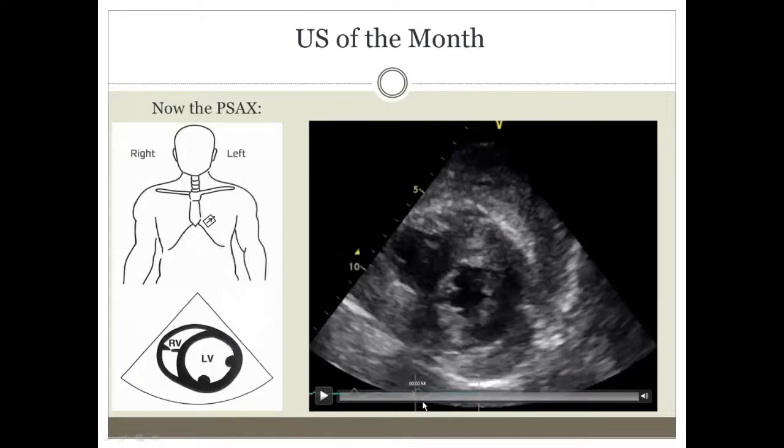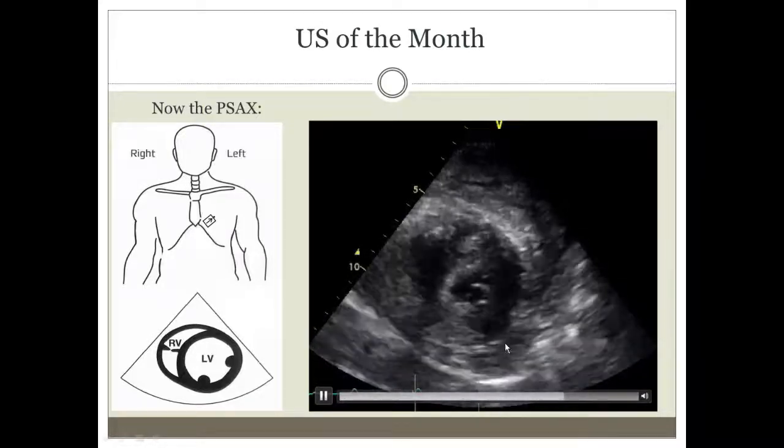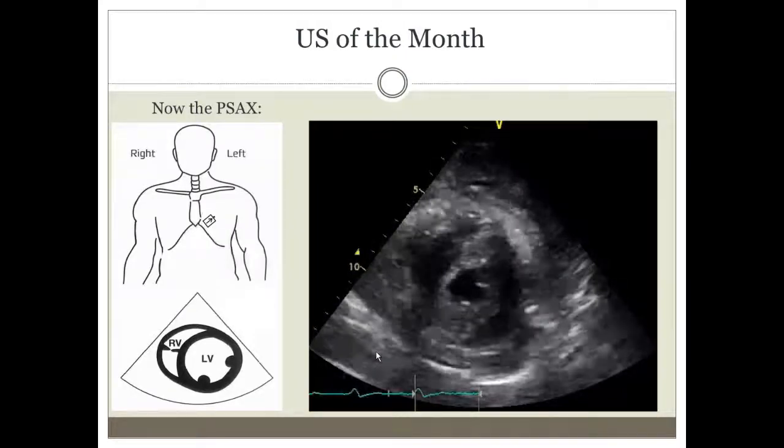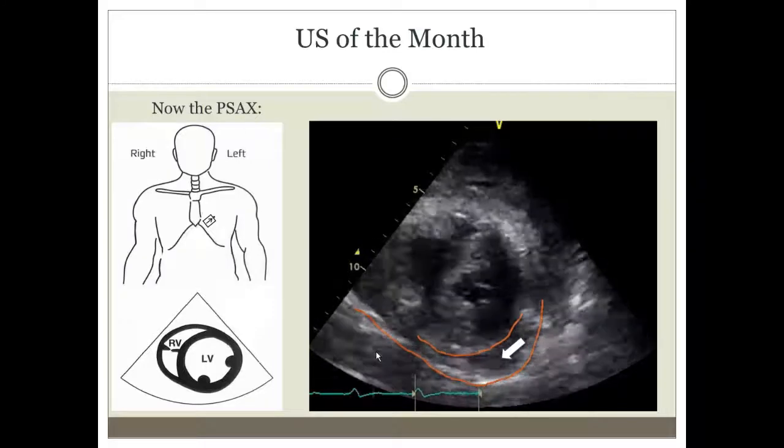Now Andy turns the probe 90 degrees to the patient's left, with the index marking pointed somewhere to the left side, expecting to see the nice round donut view of the LV. And on the right we see his image. So this is a left ventricle beating quite well, slightly empty, and once again the anatomy looks slightly unusual. Let's start again by identifying the pericardium and the epicardium. And so there is something in between, pointed to by this arrow.